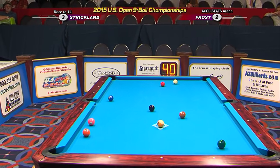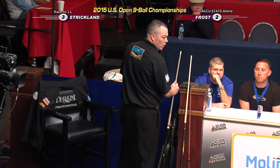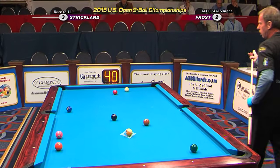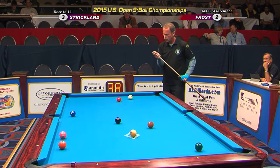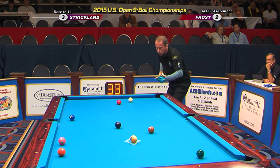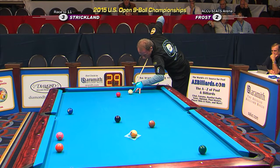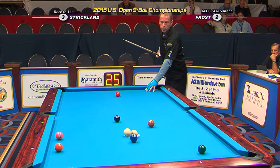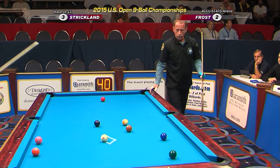Let's see if Earl goes airborne. Oh, yeah. How about this? Earl with a jump cue. Well, you have to use it. Earl's never been an advocate of the jump cue, but in this case, if everybody else is allowed, you have to be able to wield it yourself. Well, he certainly can wield it, but he's always been so anti-short stick. And he missed.